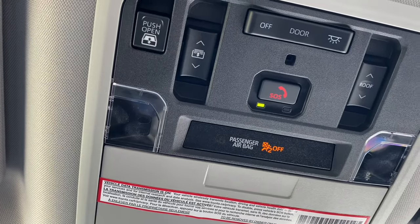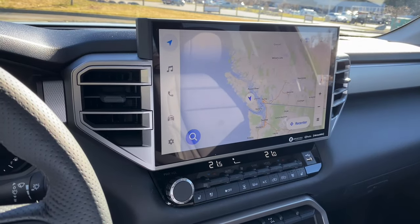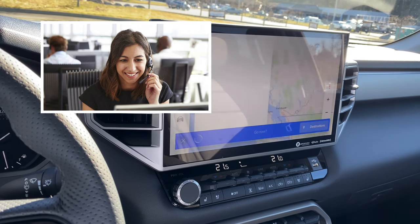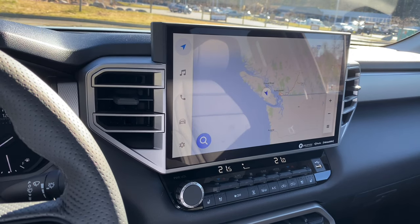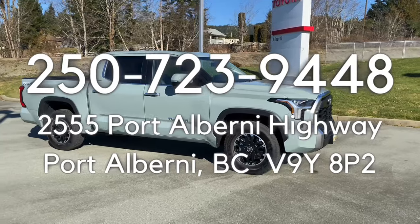Safety Connect offers peace of mind and reassurance when the unexpected happens. A 24/7 emergency response agent can quickly dispatch emergency services to a vehicle's exact location and even assist in locating a stolen vehicle.